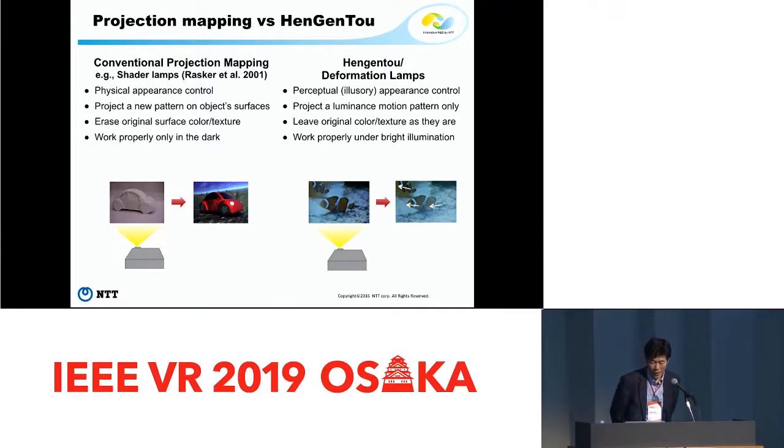The other important point is that with the previous physics-based approach, you have to turn off the light. For example, at the SIGGRAPH Emerging Technologies, they make the room very dark. In most demonstrations, they want to make everything dark. But in our technique, even in normal bright situations, of course not under strong sunlight, it works reasonably well. Because this is based on illusion, we don't need to reproduce everything.